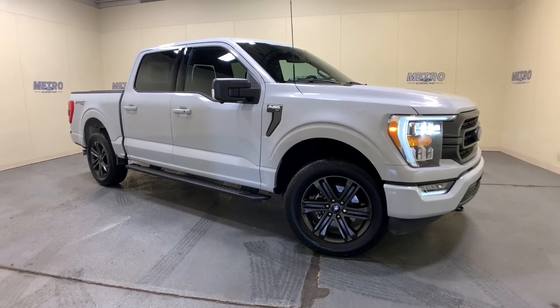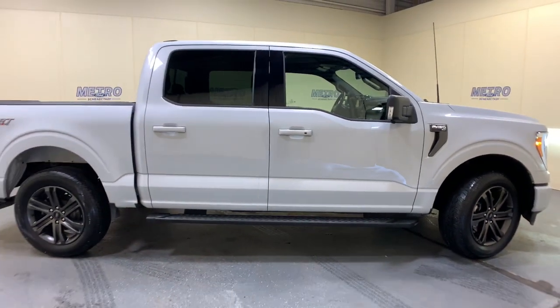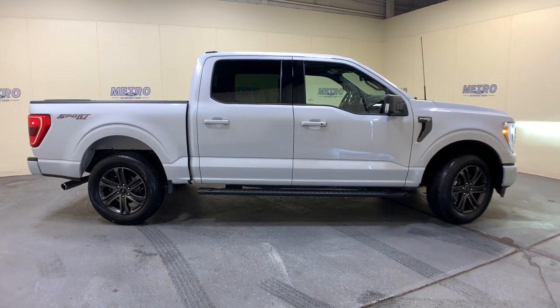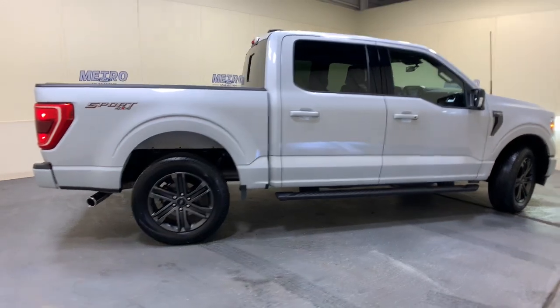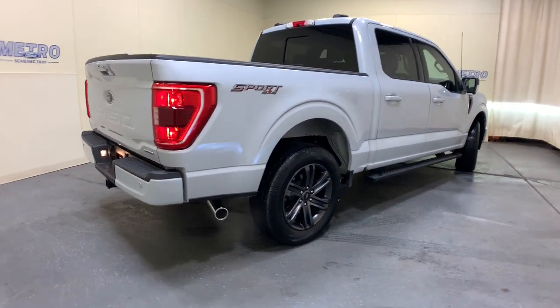You're gonna love the 2022 Ford F-150. With less than 15,000 miles on the odometer, this vehicle stands out from the rest. This rugged F-150 is ready for work, off-roading, or a little R&R.